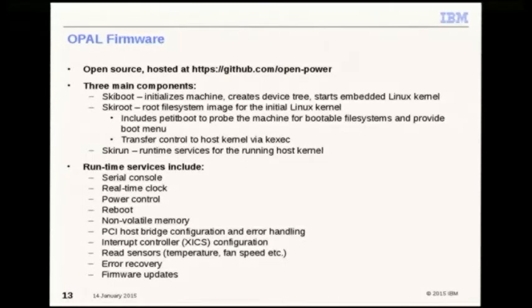The OPAL firmware, this is actually what Ben Herrenschmidt's mostly been doing for the last couple of years. It's partly why he handed over some of the maintainership to Michael Ellerman. This is firmware which is stored in flash memory on the FSP and loaded by the FSP onto the POWER8 system in order to boot it. It's all open source, hosted at that GitHub location. Jeremy's going to talk more about it tomorrow.